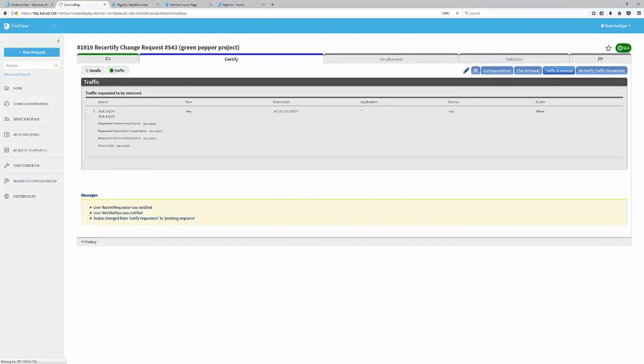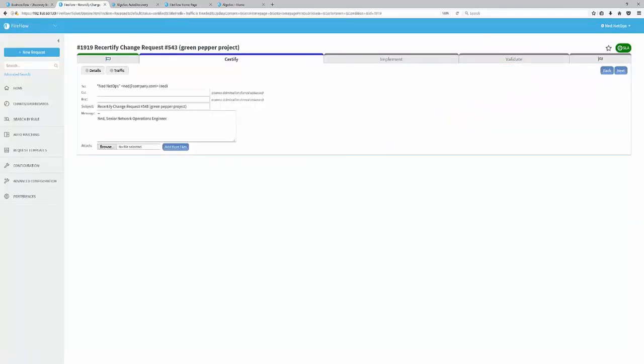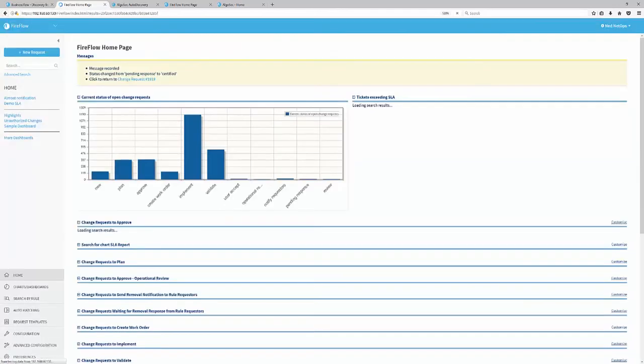This concludes and rounds out the entire security policy change lifecycle. Let's move on to Firewall Analyzer to discuss reporting, analytics, infrastructure, and visibility fundamentals.